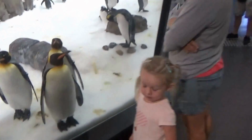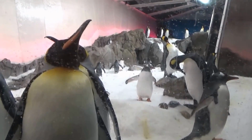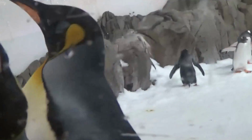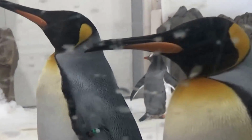For us, the main attraction at the Melbourne Aquarium was the penguin area. I'm going to call it a penguin lair, even though that's probably wrong. There's gentoo penguins and king penguins, and the little ones can swim at 36 kilometers per hour, which is pretty fast. But they all flop around and waddle around, and it's really cute, and the kids love it.